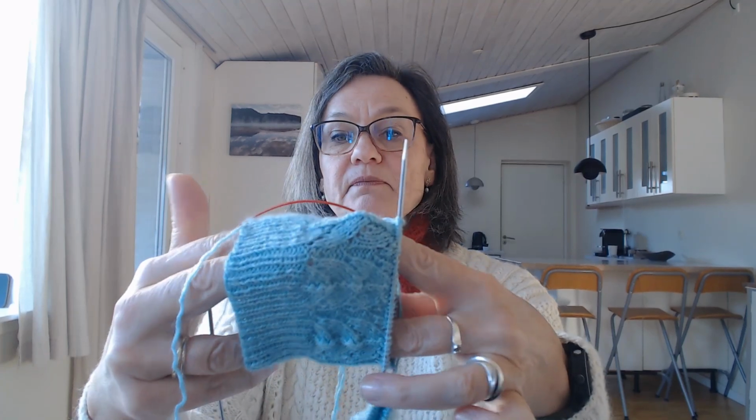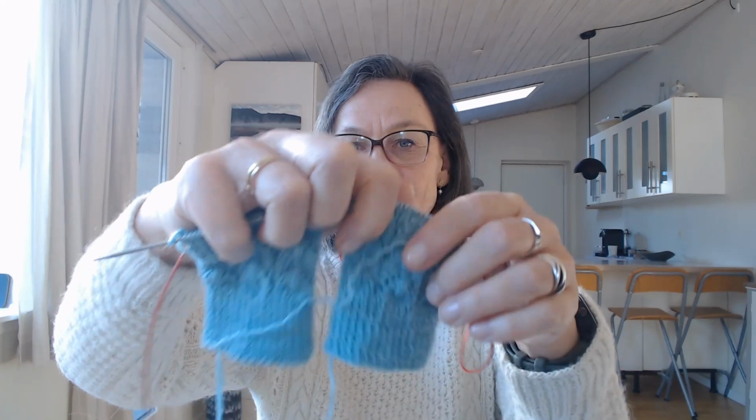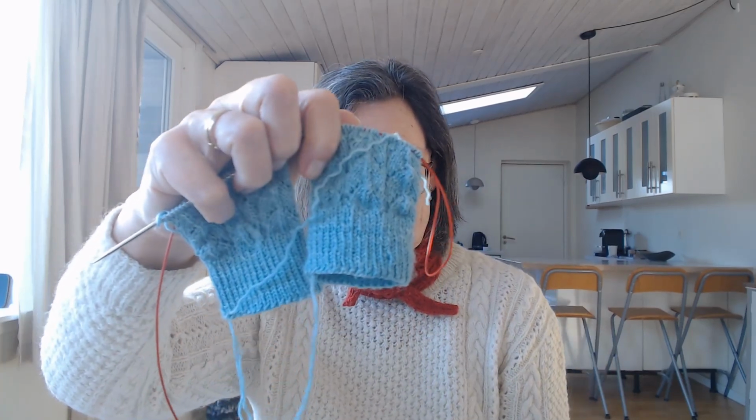I am using a 2.25 millimeter needle. I think they will be nice and snug as I like it. Yeah, so I am enjoying this little pattern very much, and the Half-Baked Hand-Dyed colorway. It is called Watch the Birdie colorway by Half-Baked Hand-Dyed.